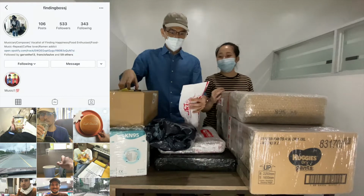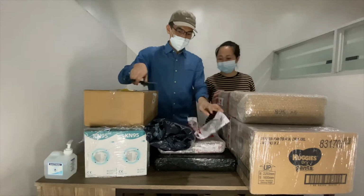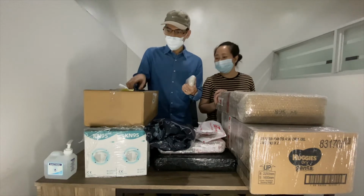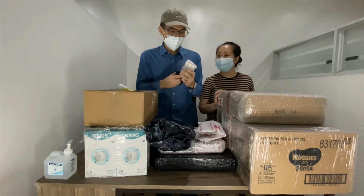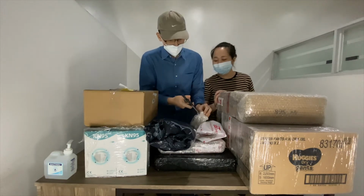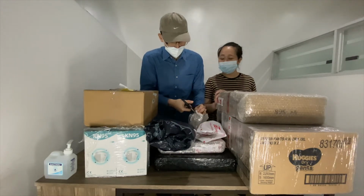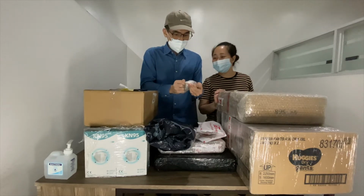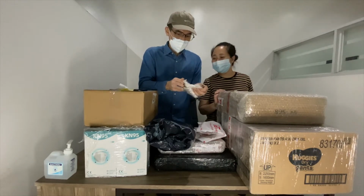Ano kaya ito? Let's open it. Wow! So secure, eh? Surprise! Alam ko na! Kapatid ko talaga, pinahihirapan. Sobrang napahirapan ako. Sobrang bad. Hindi naman nagbigay na lang, pinahirapan pa tayo. Just kidding.